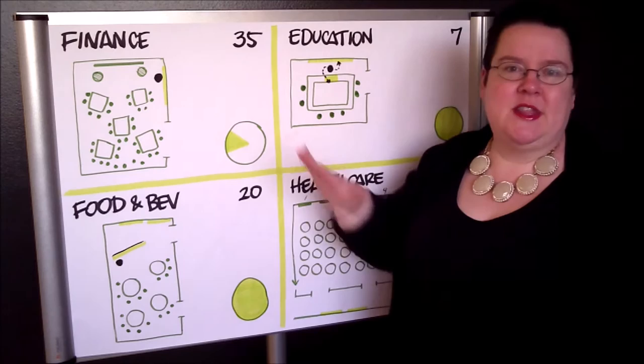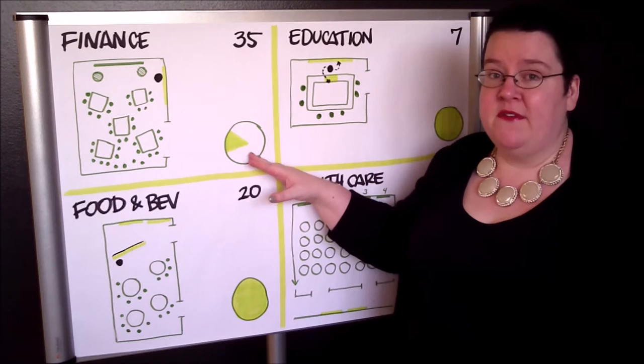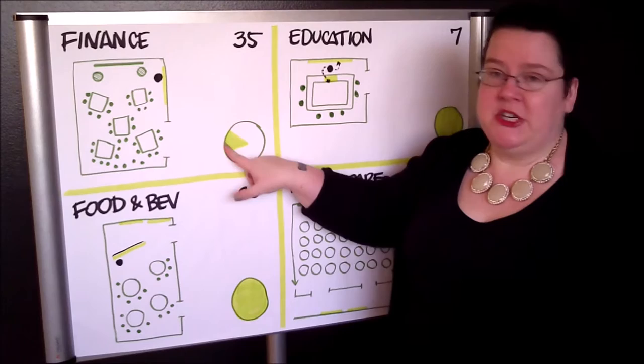So in this case, this is the little pie chart in each corner that tells you how much of the day was presentation, the white section, and how much of it was conversation, the sort of yellow-green color. So in this case, much more presentation.